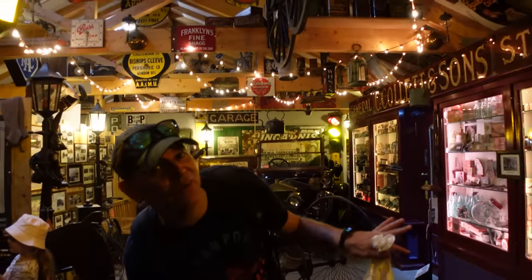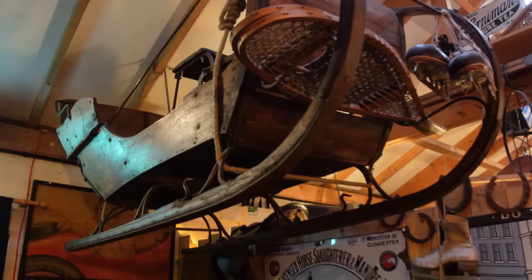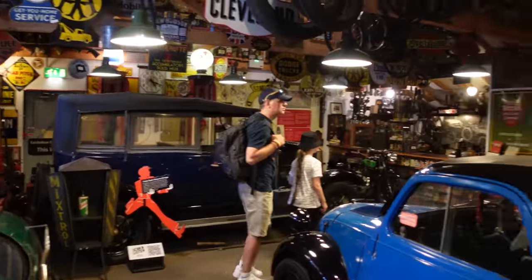I wonder if your mum remembers these driving round. You get into that age now where you can remember. Oh my God, it's Santa's old sleigh. Look at that, or his very first sleigh. Janine's found a penny farthing. Kids are like, what's a penny farthing? On to the fourth room.